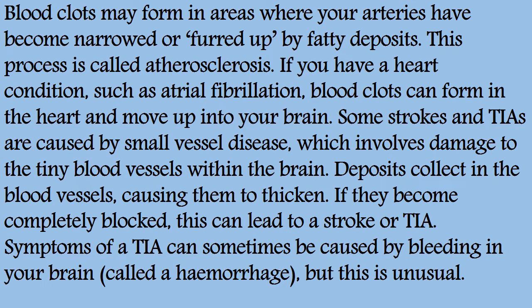Blood clots may form in areas where your arteries have become narrow or furred up by fatty deposits. This process is called atherosclerosis. If you have a heart condition, such as atrial fibrillation, blood clots can form in the heart and move up into your brain. Some strokes and TIAs are caused by small vessel disease, which involves damage to the tiny blood vessels within the brain. Deposits collect in the blood vessels, causing them to thicken. If they become completely blocked, this can lead to a stroke or TIA. Symptoms of a TIA can sometimes be caused by bleeding in your brain called a hemorrhage, but this is unusual.